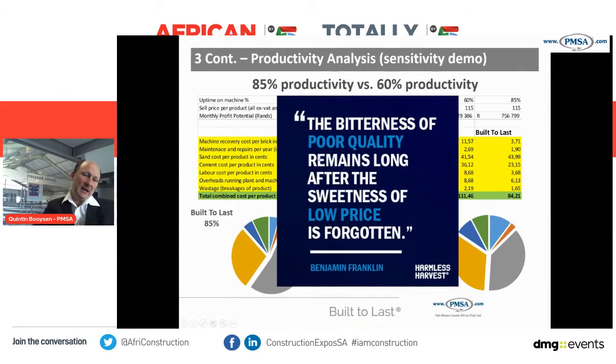So what we say is, Benjamin Franklin had a nice saying: the bitterness of poor quality remains long after the sweetness of low price is forgotten. When you have to spend most of your day trying to maintain a machine, keeping that machine on life support, suddenly your business is not the business of making concrete products. Your business is keeping cheap machinery running so that you try to get a return on investment. So the savings that you thought you were getting are quickly forgotten.